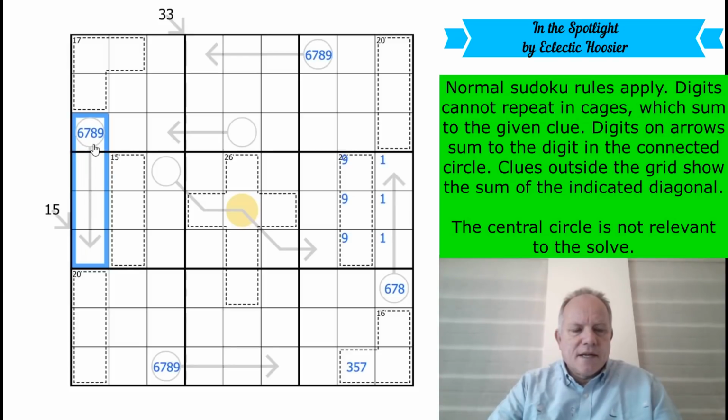Now, it would be the same if this cage had a 16 in it, but this time it has a 17. So that's going to be an even digit. So I'm going to have to work these out. 12, 32. So this adds up to 13, 11, 9, or 7.